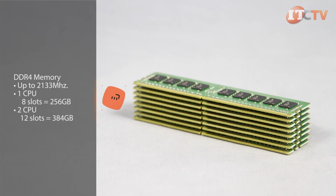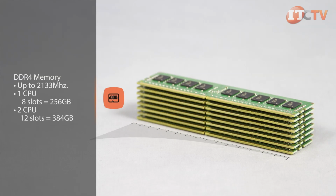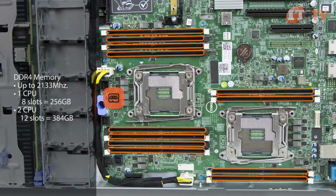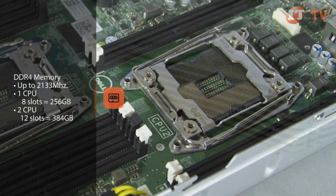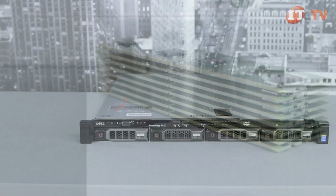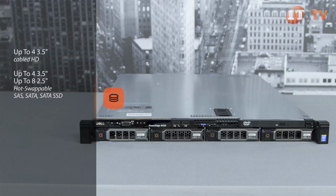For an entry-level single processor configuration, the R430 delivers impressive performance using 8 of the 12 memory slots for up to 256 gigabytes of RAM. The second processor activates 4 more memory slots for up to 384 gigabytes using 32 gigabyte DDR4 RAM modules operating at 2133 megahertz.